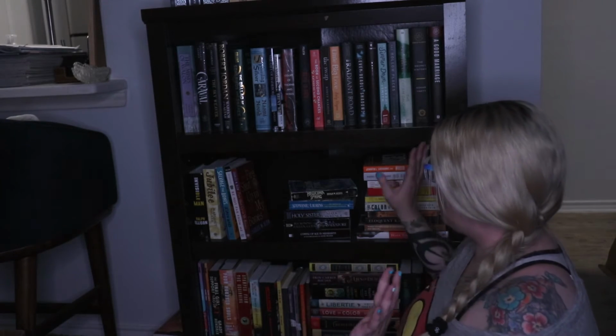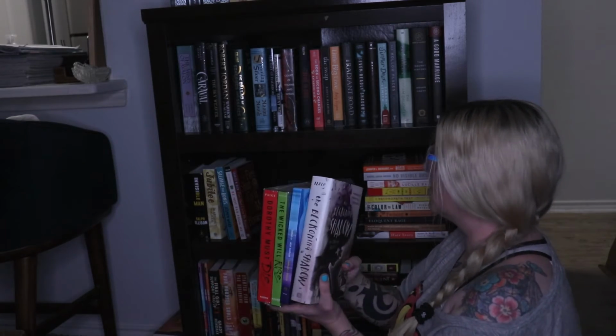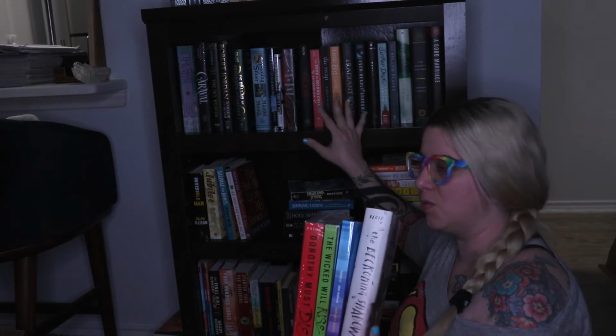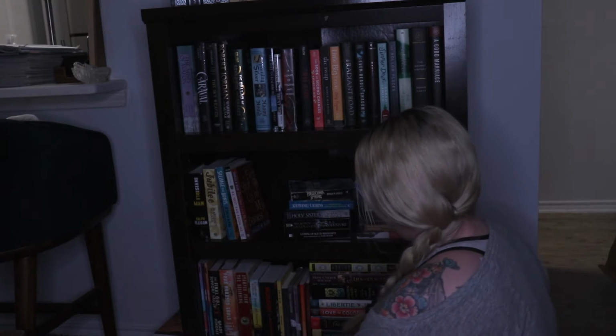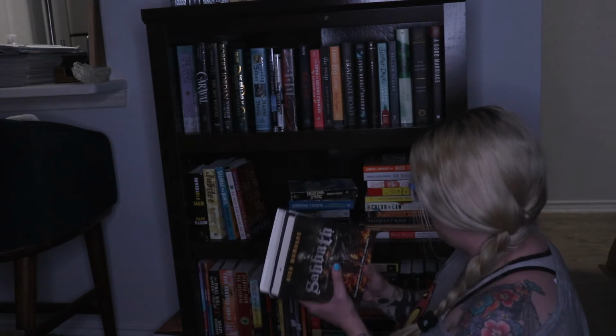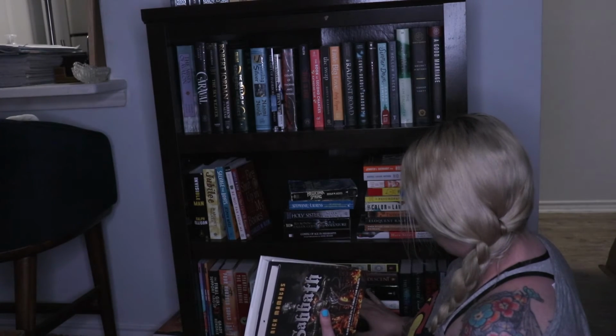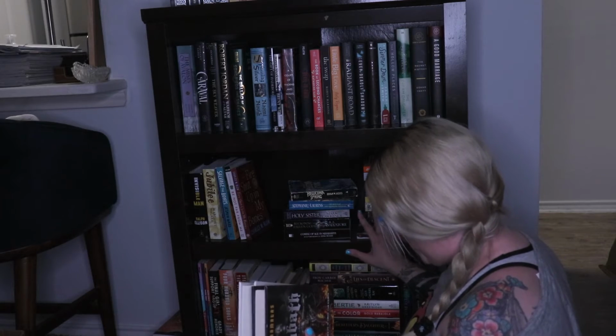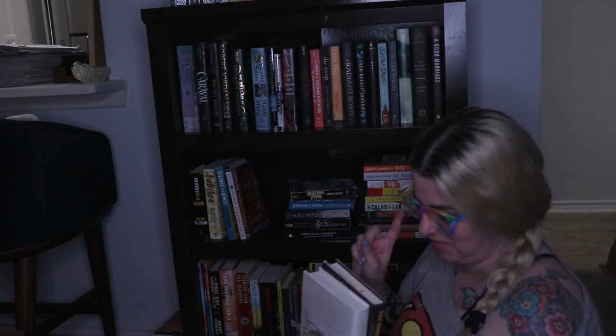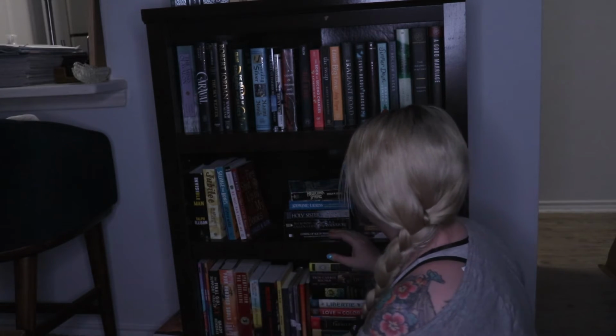Alright, we're at a point where I have these books to fit on this shelf and they don't fit, so I'm going to have to do a little bit of reorganizing. This still has lots of room, and then I've got these two to fit on this bottom shelf, which I think are going to end up right here because this is where all of my room is. But give me a second to reorganize this and we'll come back and see the final result.